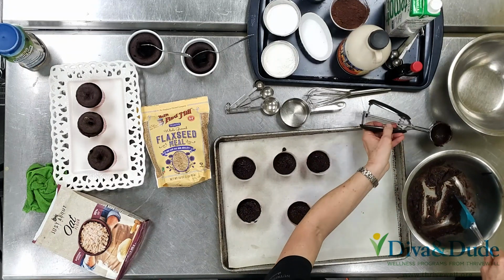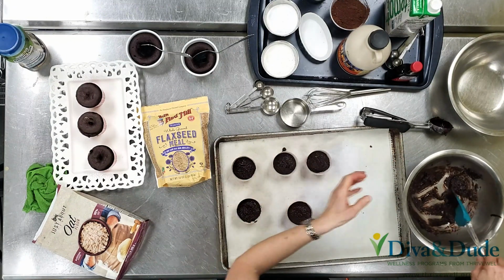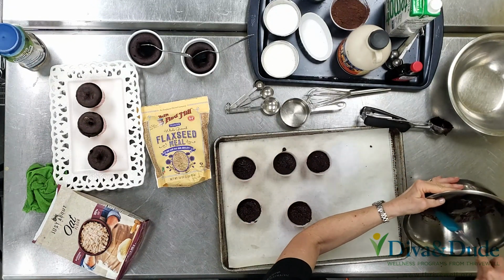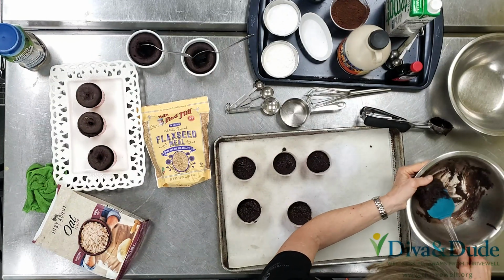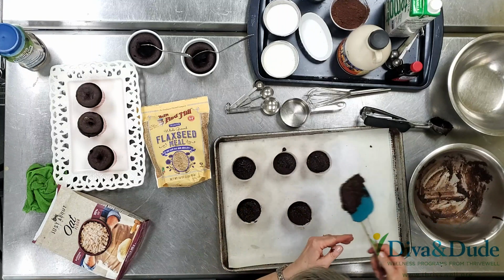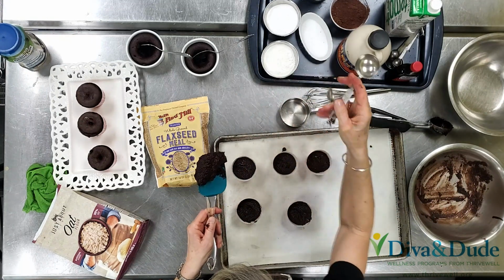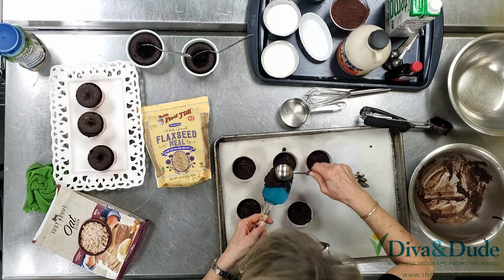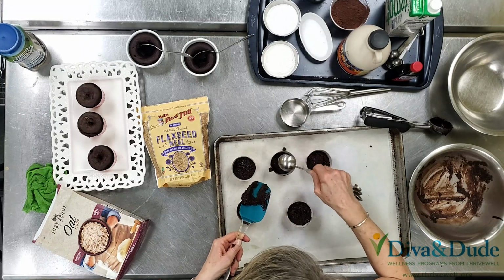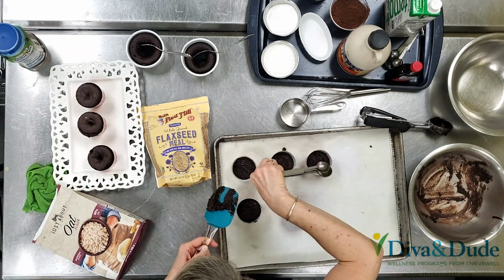And if again you wanted to do some filling, now is the time to sprinkle it in. And then we just put another little scoop right on the top of each of those cups, and it's going to come out beautiful. So here we go. We're going to add in about a tablespoon to each one. Right on the top.